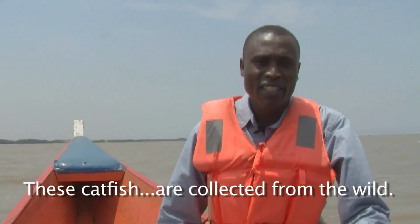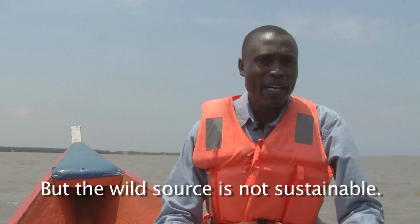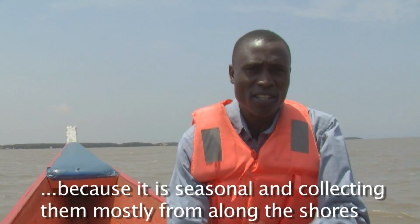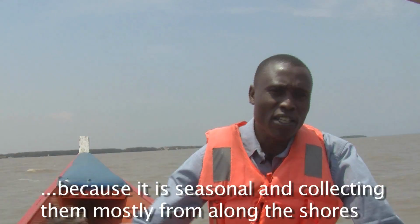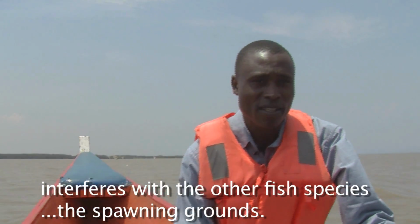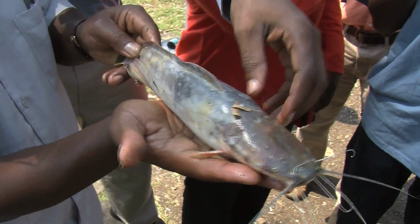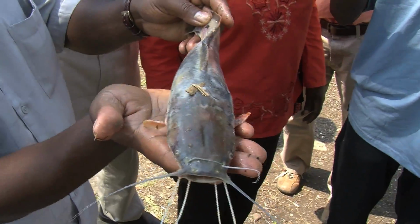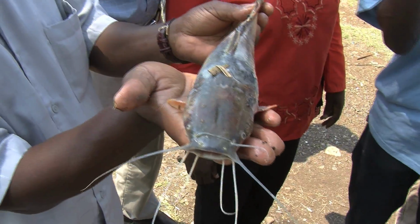This catfish, initially, they're collected from the wild, but the wild source is not sustainable because it is seasonal, and it is collected mostly along the shores, interferes with the other fish species, the spawning grounds, actually interfering with the biodiversity. Catfish is also an important food fish for Kenyans. Exploitation of the catfish fingerlings for baitfish has threatened the food fishery with fewer numbers reaching adult size.